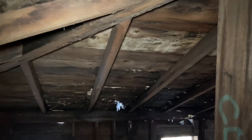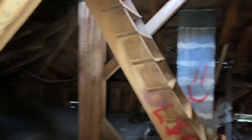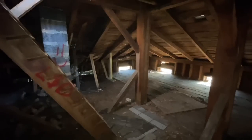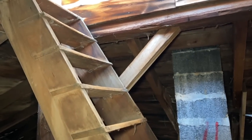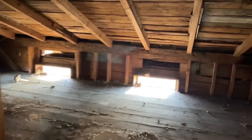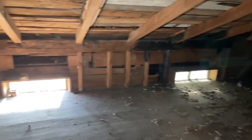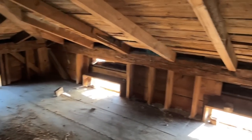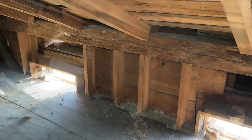Wow. All right, I'm in the attic. Hey, look at that timber. Wow. That's so cool. I'm gonna go up it, don't worry. It's really windy out. Man, I just love these little tiny windows they put on the top floor though. It's beautiful. Man, look at the hand timber. You can still see the axe marks on it.